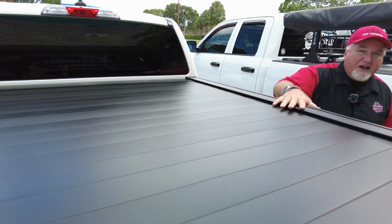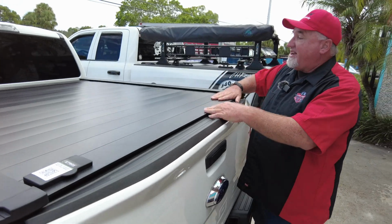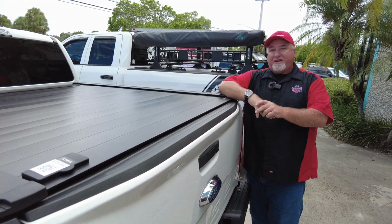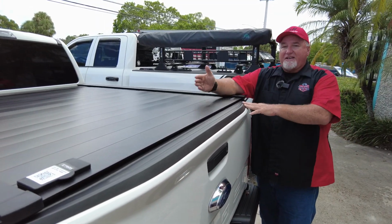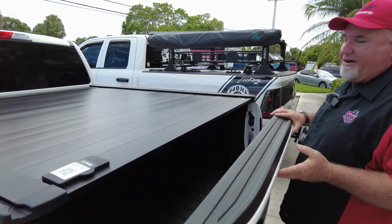Now, the Retrax Pro comes with the best warranty out of all the covers. This has got a lifetime warranty. That's pretty good. Now, it's not our lifetime. It's the estimated lifetime of the product. You have to read the fine print. So that being said, let's go in here.